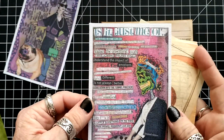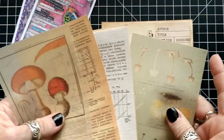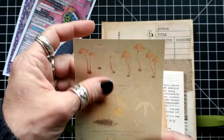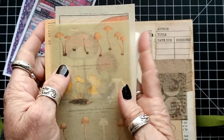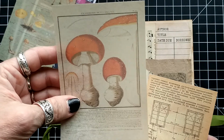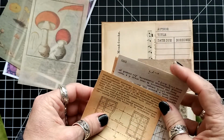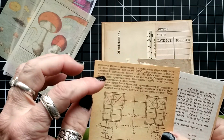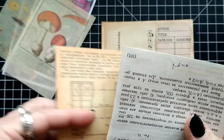Oh, look at that one. So cool. Look! Oh, wow. These are washi stickers, big washi stickers with mushrooms. Can you see it? Very cool. Look at this one. Amazing. These, what are these? These are so cool. I've never seen anything like it. They're like small book pages with, look, it looks to be Ukrainian writing.